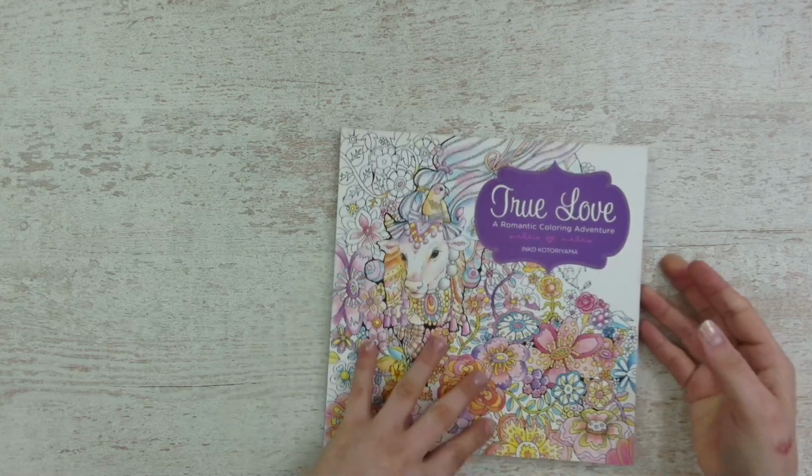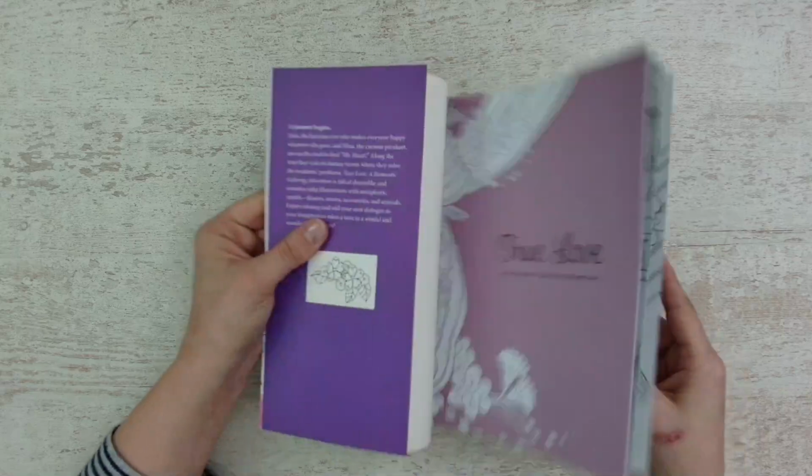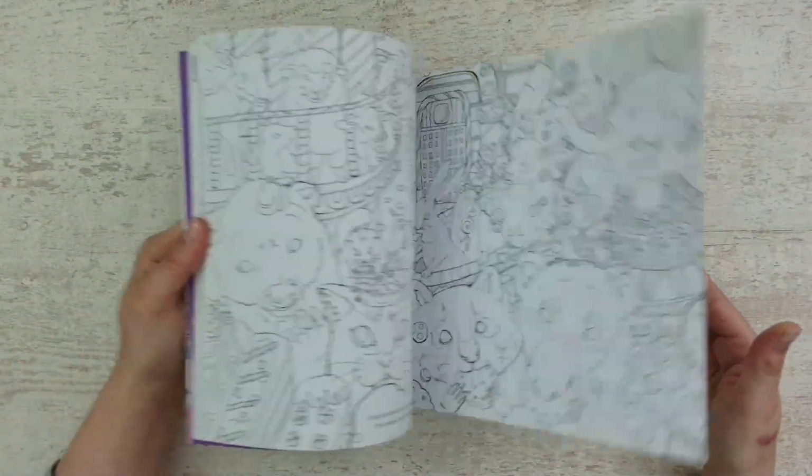The True Love by Inko Kotoriyama. I had so much fun coloring in this coloring book. It's a story about this cow.